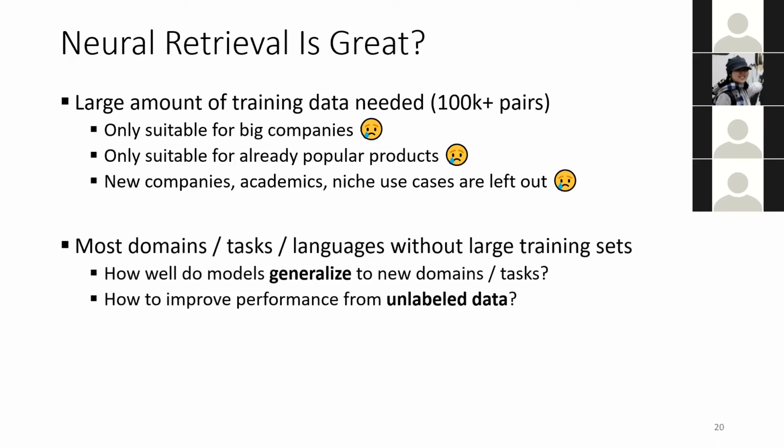So in the first step, we wanted to know how well models generalize to new domains and tasks. Can I take a model that has been trained on these large data sets and apply it to a different domain or to a different retrieval task? And in the second step, we researched how we can improve the performance from unlabeled data. So I maybe have a lot of documents from my domain, but I do not have labeled data. How can I incorporate this knowledge to improve the search performance?